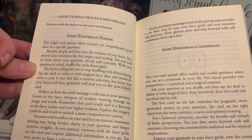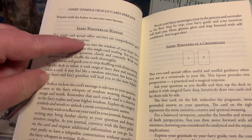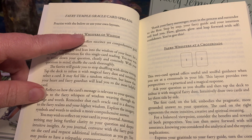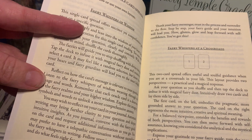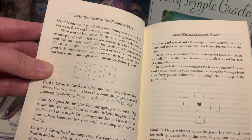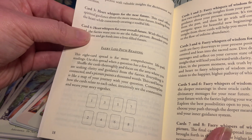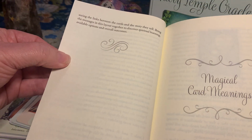Now there are quite a few spreads that go along with this oracle as well, which are quite unique to this deck. There is of course a single card spread. I really love the names that she has for her spreads. So we've got the Fairy Whispers of Wisdom is the single card spread. Fairy Whispers at a Crossroad for her 2-card spread. There's a 3-card spread which is Fairy Whispers at the Wishing Well. There's Fairy Whispers of the Heart, which is her 4-card spread. And then there's also a Life Path reading, which is an 8-card spread as well. So really easy to be able to follow the spreads and how to do them in this guidebook.